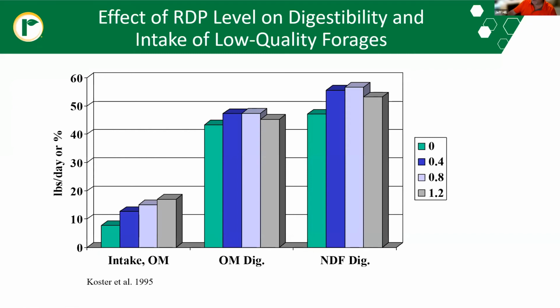So it's a really important concept that some really targeted, strategic, and fairly low levels of nitrogen or protein can really go a long way in helping these cows utilize their forage, increase energy, put on body condition score, produce milk, and do all the things we want them to do.